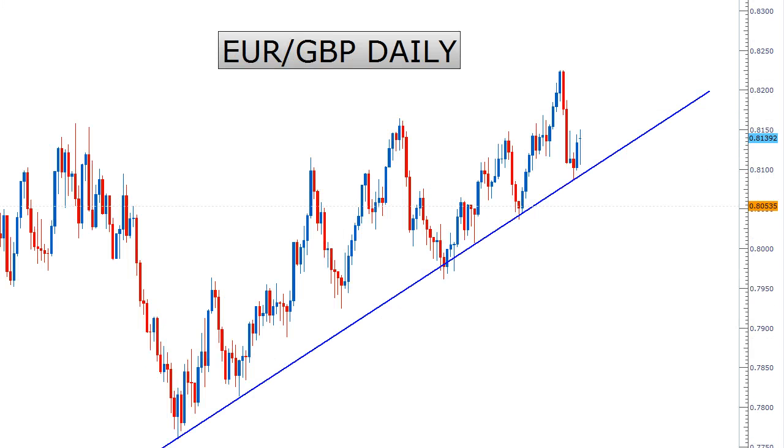And now that we looked at the euro and the pound against the dollar, of course, I like to look at the euro pound and kind of see the comparison. It's no secret that the euro has been basically beating up on the pound since July, which is the same time that the euro really turned against the dollar.